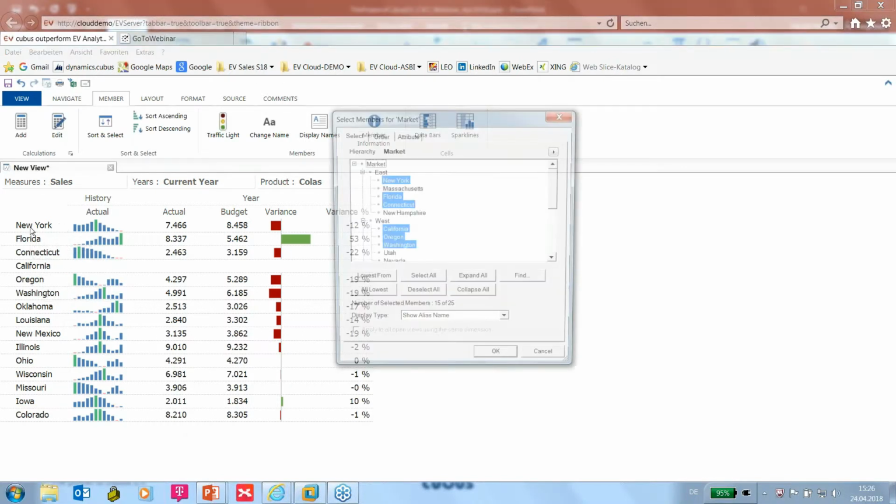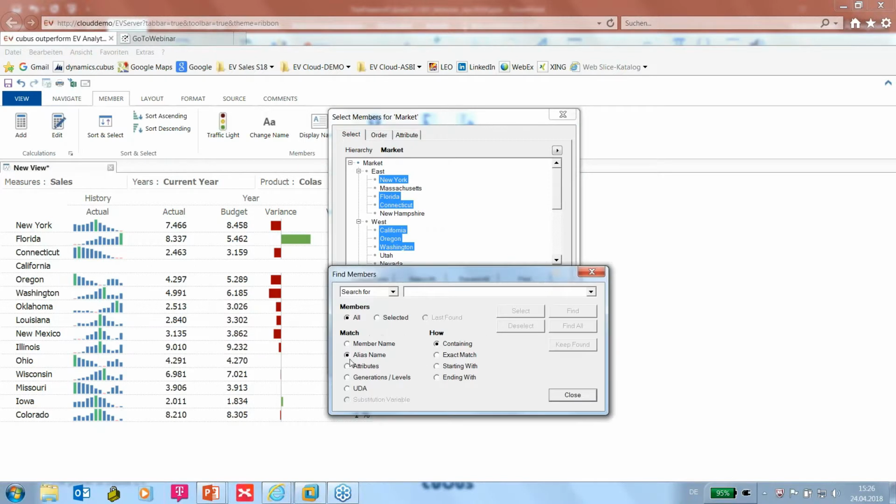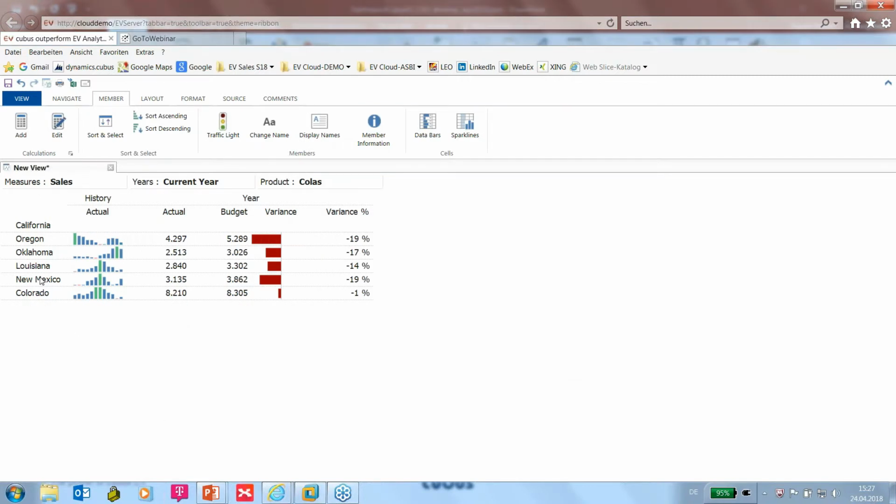Okay, another thing is that if you want to use the find functionality, you can search by attributes, or if you are working on an SSAS database, these might be hierarchies there. In this particular case, I want to search for a specific distributor, because in the different areas of the states, there are different distributors that serve those states. So in this case, I want to have East-West beverages. I want to see only those states that have this name. So keep found, close. And now I have all the states where East Beverage is the distributor.